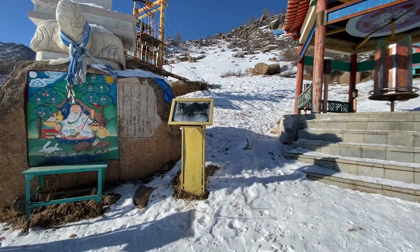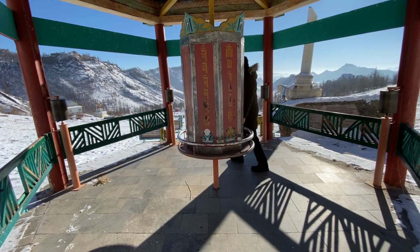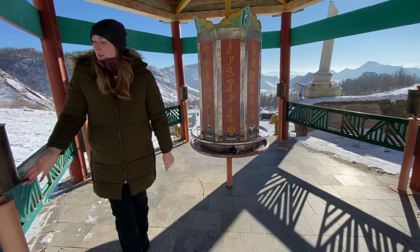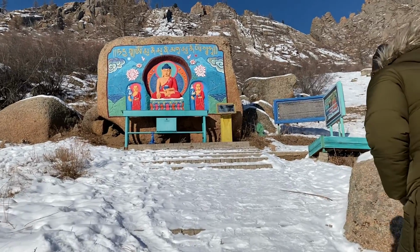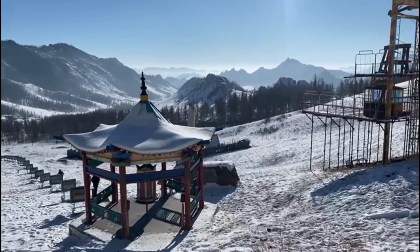We're at the last stop of the tour today. We're hiking up to that temple. It's cold, but it's bearable. We're getting through it. Reached the top of our little hike, and it's a stunning view.